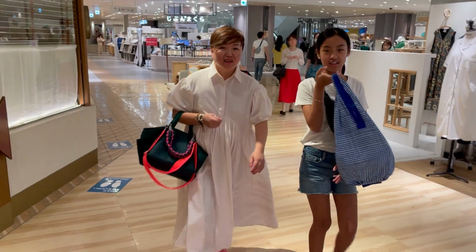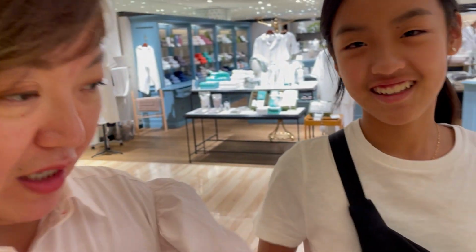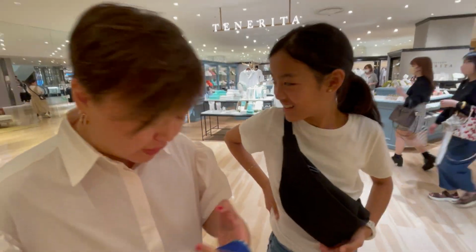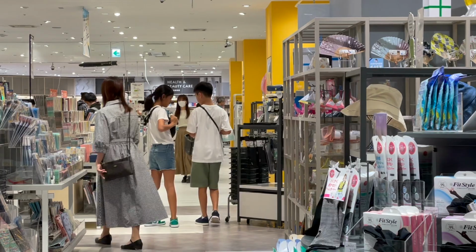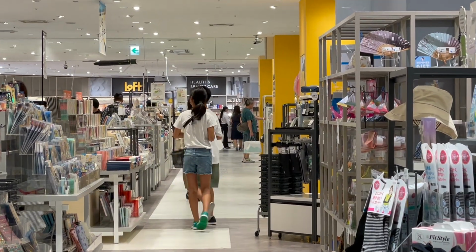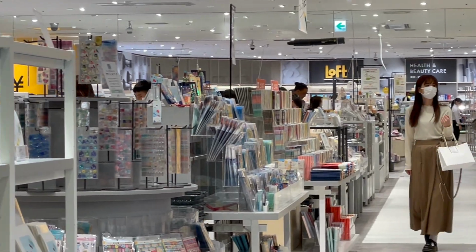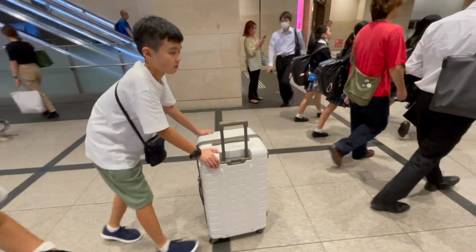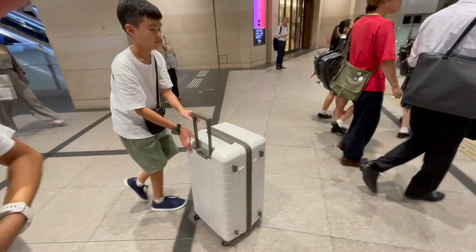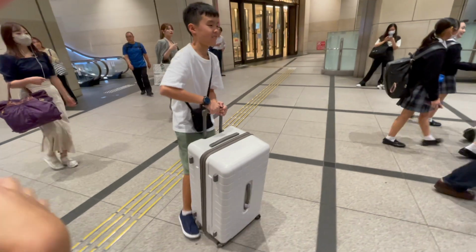What did you guys get? May got a top. I think May should get that white dress with that. It's like for dinner and things. It's nice. We bought a new luggage because our one is broken. It's made in Japan.